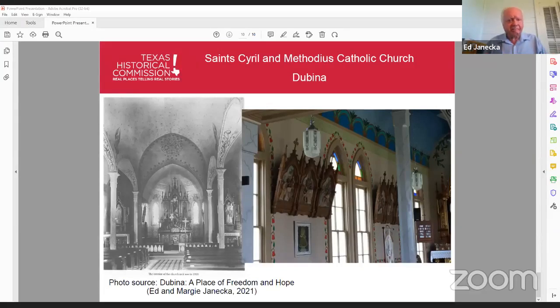Now, these folks brought their religion with them. When they first came here, an itinerant priest from Frelsburg would come by and spend one day a month, and they would all come in. What a joyous occasion it must have been for them to receive Holy Communion and go to Mass, and a chance to visit with everybody too. But they wanted a real church, so they got together and they built a church.